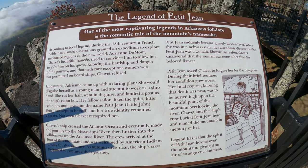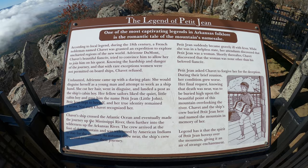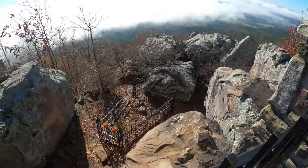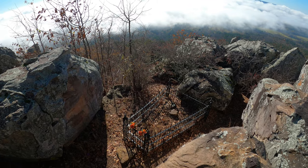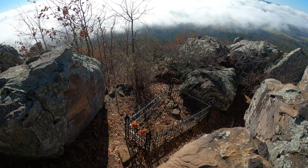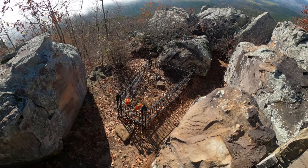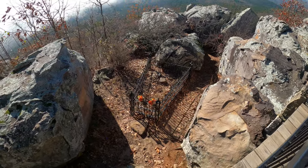A wooden boardwalk has been erected atop Stout's Point, giving visitors a beautiful vantage point to take in the scenery. And just below, tucked in between the massive stones overlooking the eastward expanse of the Arkansas countryside as far as the eye can see, is a gravesite, said to be that of the very same Adrienne Dumont, Little John, Petit Jean.